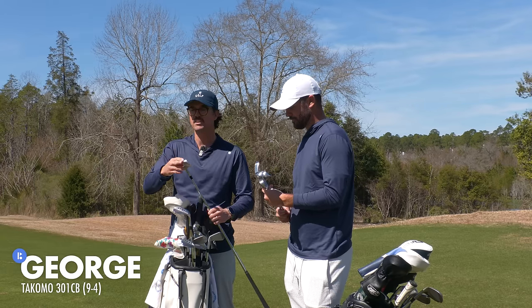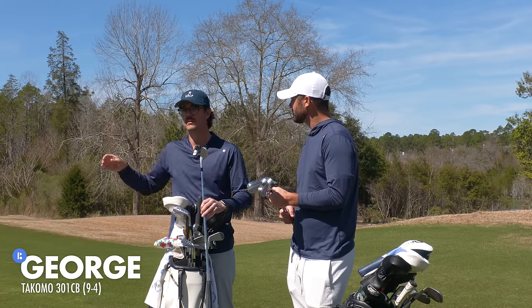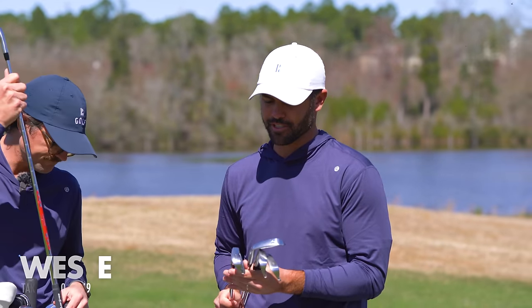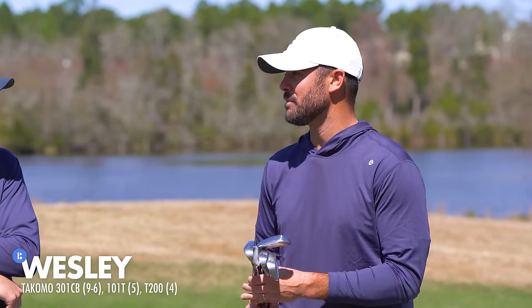But no, they set up beautiful. They look exactly how I want an iron to look. We'll dive into the yardages as we go on. I have the CBs from 9-iron all the way to 4-iron. But after seeing Wesley's, I've got the CBs 9-iron through 6-iron. I went with these, I had the MBs initially through the 7-iron, I believe.